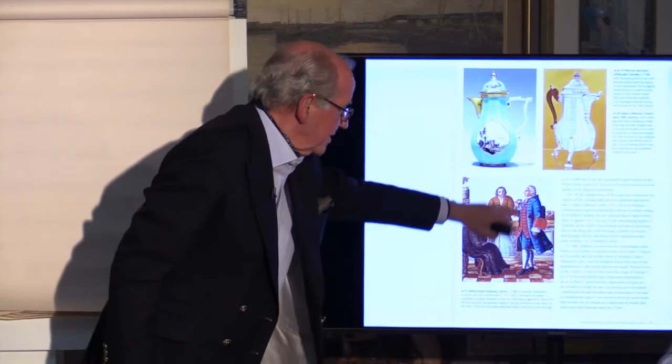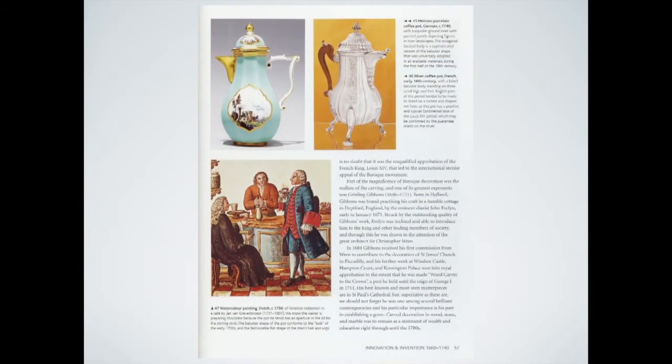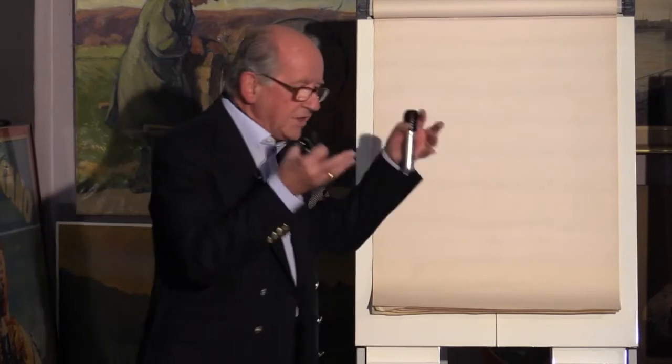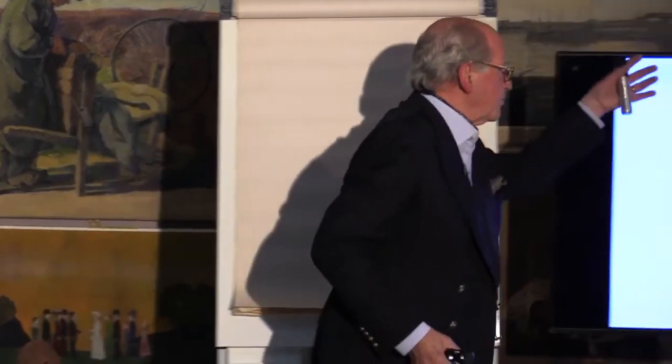Look at his cloak. You couldn't have a little tiny dainty chair for him to sit in, could you? A big, big chair like that double-seated chair you just saw now. It's not antique. You can't specialize. You must generalize to get an idea. Doesn't matter, porcelain, silver, whatever.